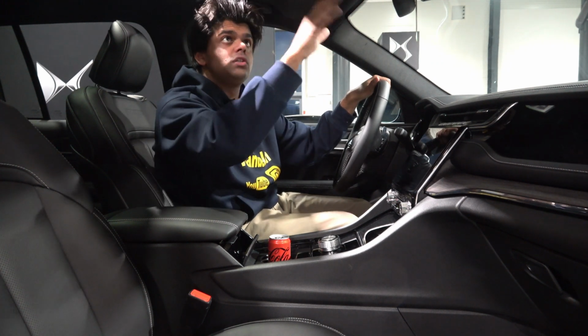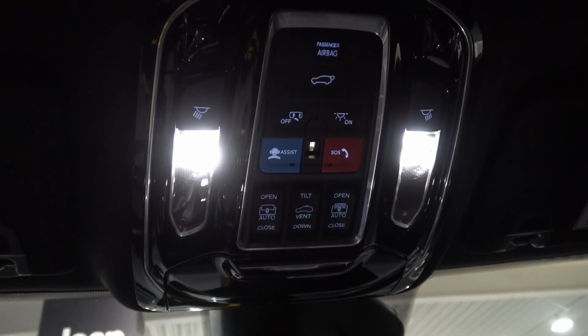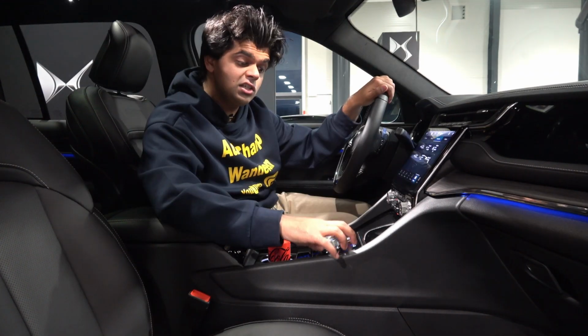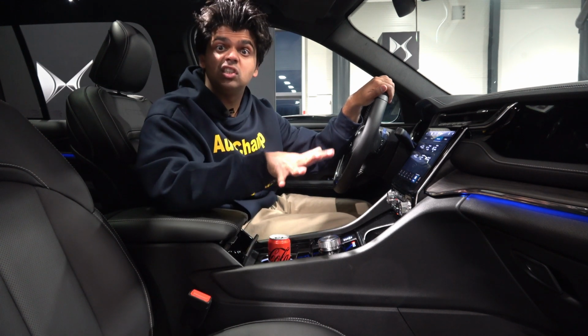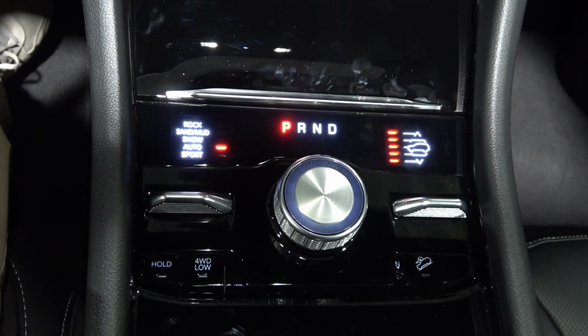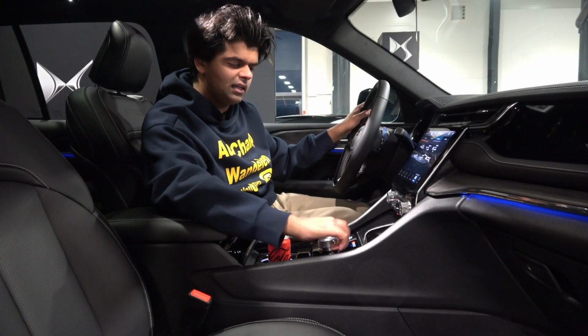Okay, now I just looked up here. It's very busy, but they have a lot of things going on. They have controls for the panoramic sunroof. You get adjustable suspension, everyone. Now, at the moment, the suspension is at its highest setting, and I just can't seem to get it down, but it's fine. Not a big deal.